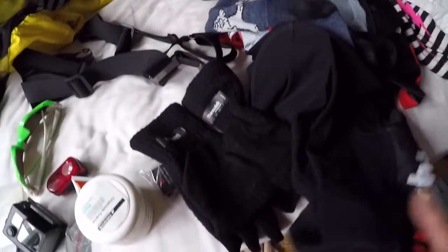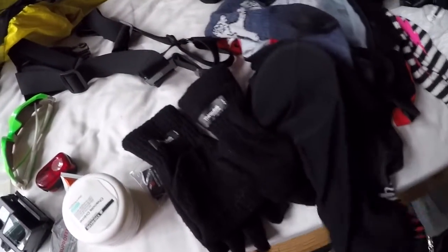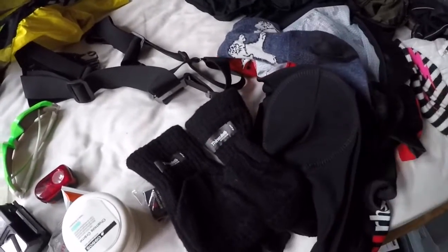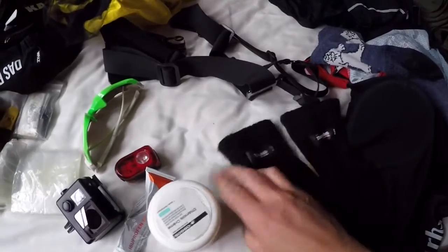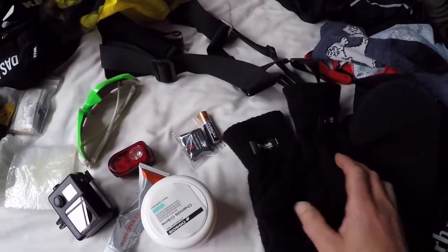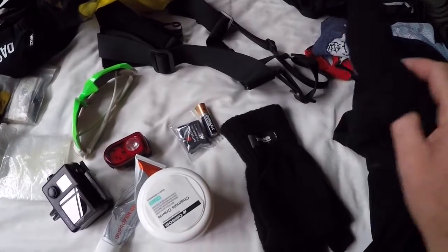RH Plus 3/4 bibs. Pretty good, although the stitching tends to fail, so keep an eye on stitching on products. No matter what you get, it's gonna rub on something or snag and eventually fail. Thin Chillet mitts, I'm gonna wear those today because it's a bit nippy.